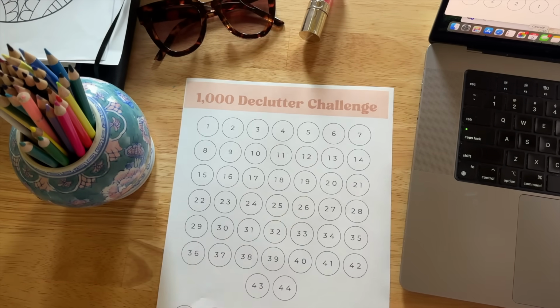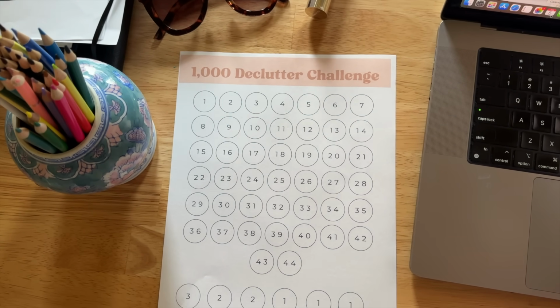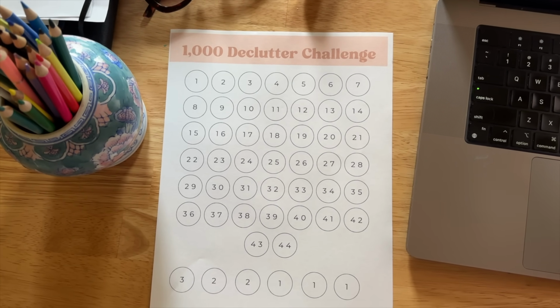This challenge was so great for me, and I really encourage you guys to try it for yourself. I have a printable version down below. I also created a version of the 30-day challenge if you want to do that instead. I highly suggest it. It was very eye-opening and transformative.